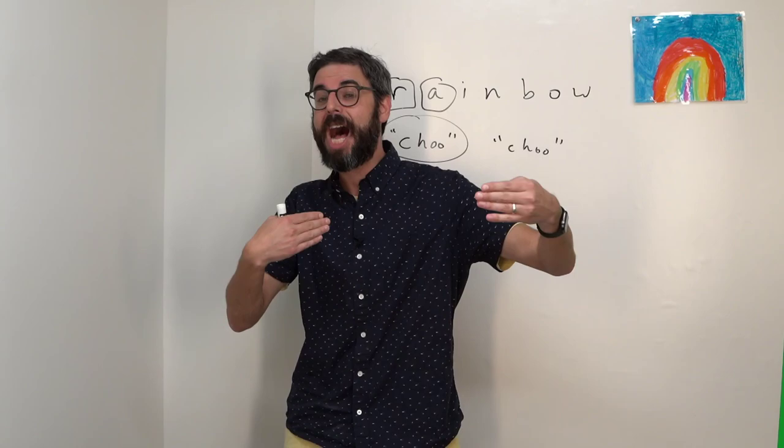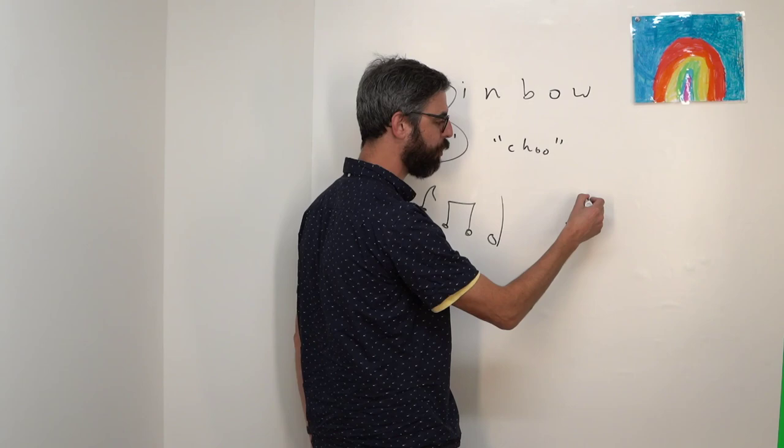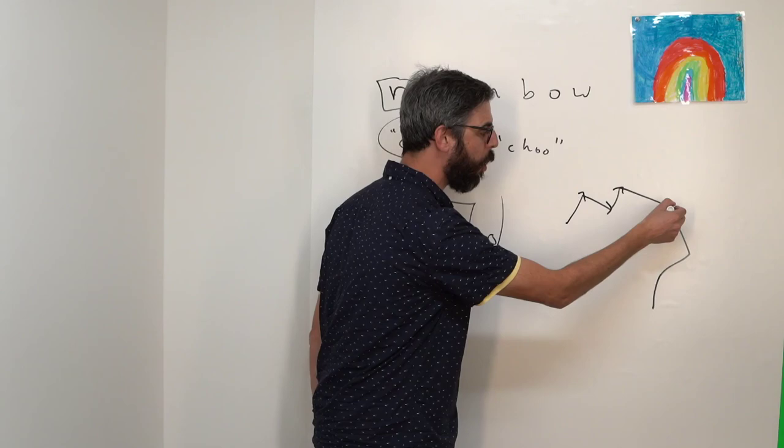A drawing can also be thought of as a sequence. This is a sequence of vector paths, or stroke paths, as I'm calling them, strokes. They're strokes of a pen.